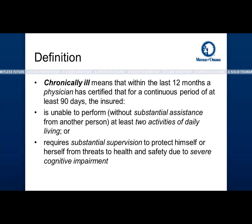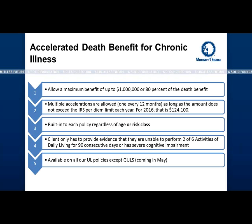So let me explain how this actually works. Okay, so the accelerated rider for chronic illness allows a maximum benefit of up to $1 million or 80% of the death benefit. Okay, they can do multiple accelerations. They're allowed to accelerate once every 12 months as long as the amount they request does not exceed the IRS per diem limit each year. So for 2016, that amount is $124,100. Okay?